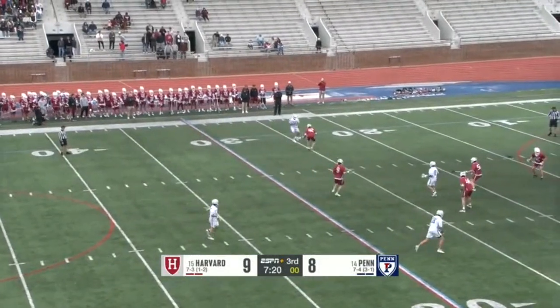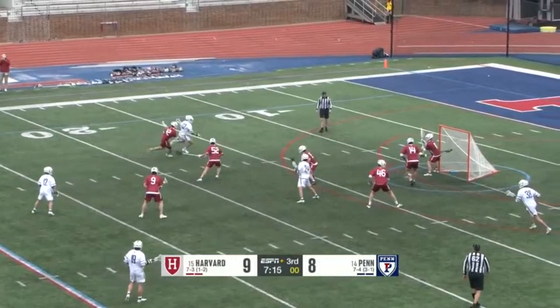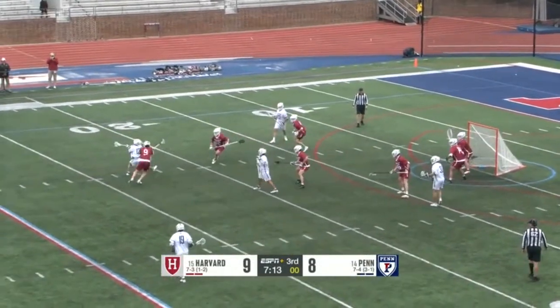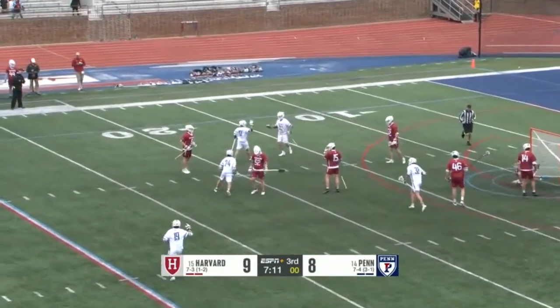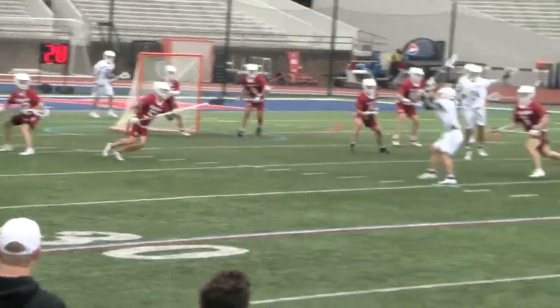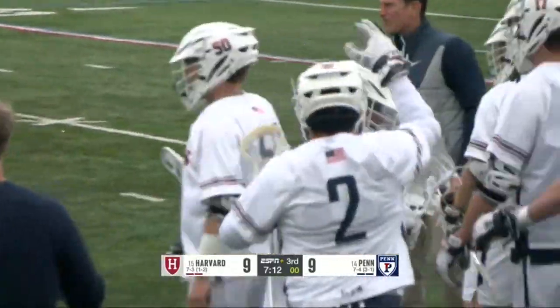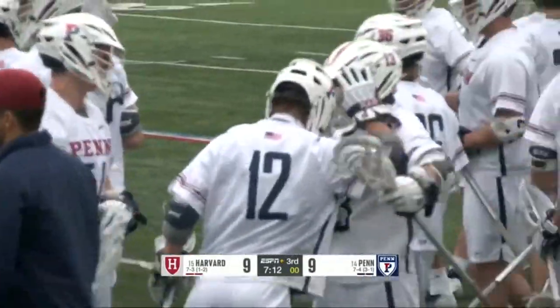Got some space over here against the short. Mullane again. Rubin lets it fly and scores! Cam Rubin evens the game at 9. Here we go. He's open, catches it, takes a look. Opposite stick low. His hands are free. He places it opposite the stick.